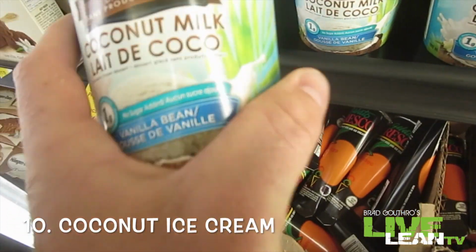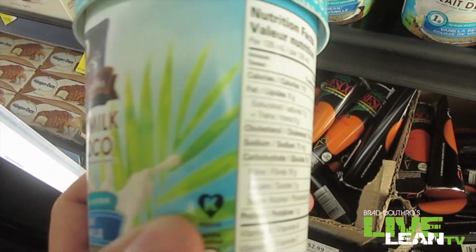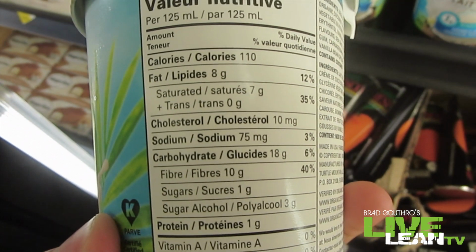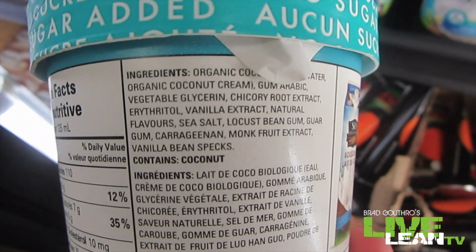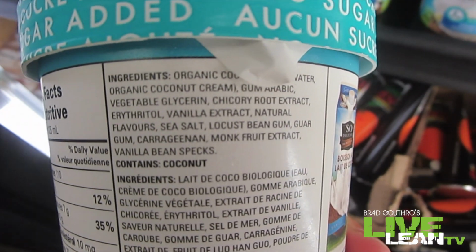All right, I'm sure you were waiting for this one. Ice cream. I always go with coconut milk. Just once again, the dairy thing. It's also a much better source, lower in sugar, and look at the ingredients. Not quite as bad as your traditional ice cream.